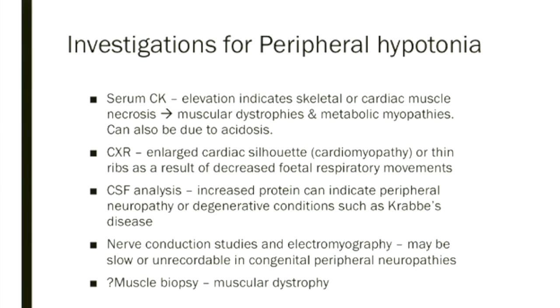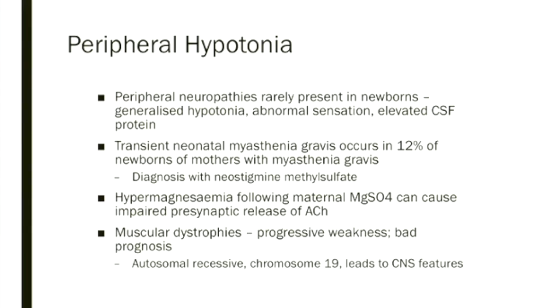So we do a serum CK to get an idea of what their muscular function is like, analyse the CSF, and then more complicated neurological investigations. If you get progressive weakness, the thing to think about is a muscular dystrophy. Again, you won't know it's progressive if you haven't done a good neonatal examination and seen how it's progressed, but that's got a pretty bad prognosis, so that's something you think about if you've got progressive weakness.